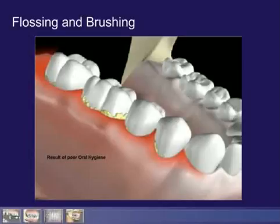Number 4. Not placing the floss under the gum line. Not placing dental floss carefully under the gum line, the area where plaque accumulation occurs most, will not be as effective in the prevention of dental decay and periodontal disease.